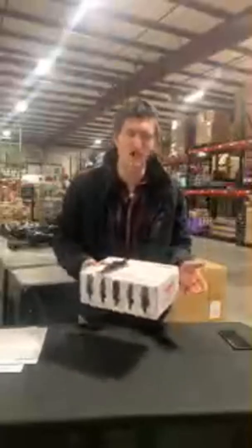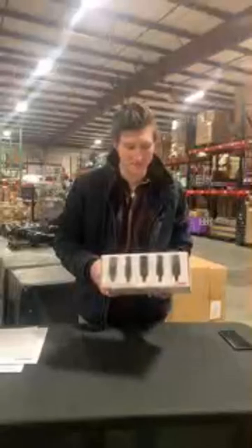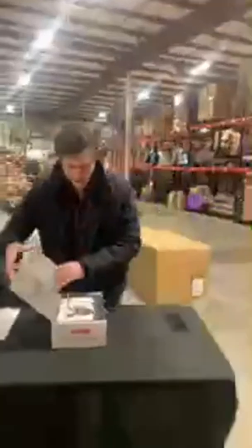I've used these as drum overheads. The first set of these, the originals, was the first drum overheads that I ever used on one of my tracks. So what happens if you put this on a snare? It would be quite bright, my friend. But you get a nice carrying case with this.